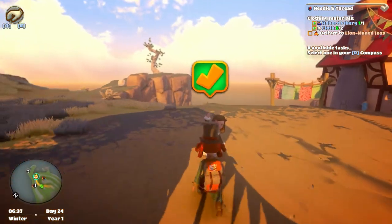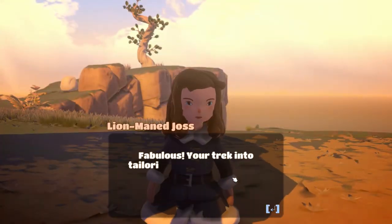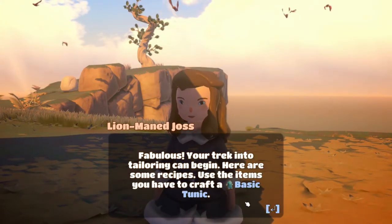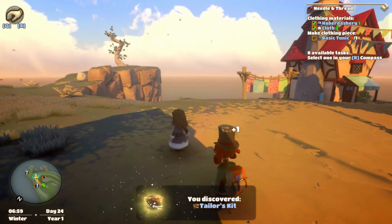Hello, I'm back. I've got the things you requested. Fabulous! Your trek into tailoring can begin. Here are some recipes. Use the items you have to craft a basic tunic.